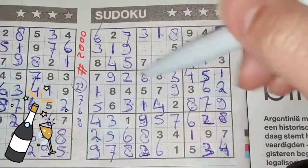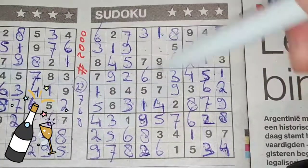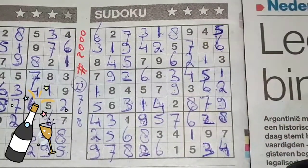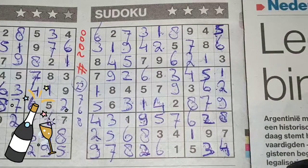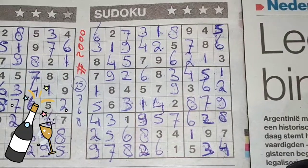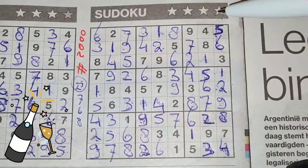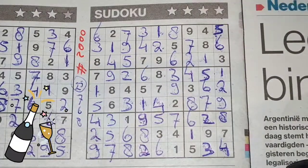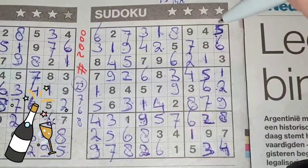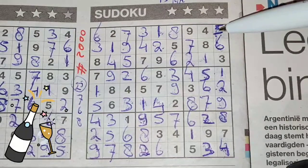And the final 2 numbers of this big square for the numbers 4 and 2. We have a 4 here, no 4 there, 4 should be here and the 2 goes there. Finished in 13 minutes. I cannot believe this. 13, not 30, but 13 minutes, because for a really 4 stars Sudoku, I need 30 minutes or more, but this I have solved in 13 minutes. I'm very pleased, and I like this Sudoku number 2K.